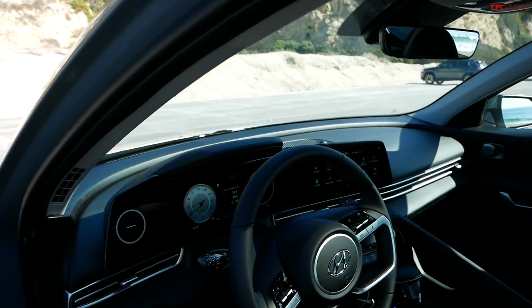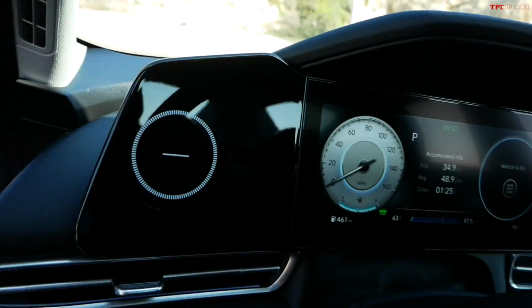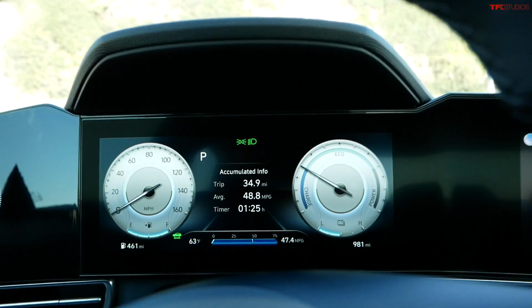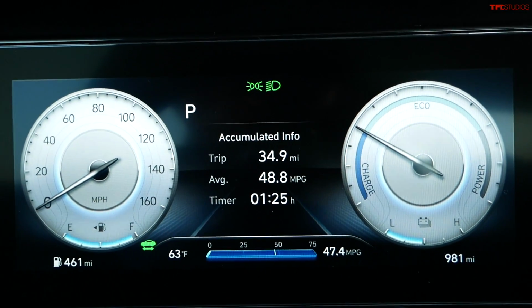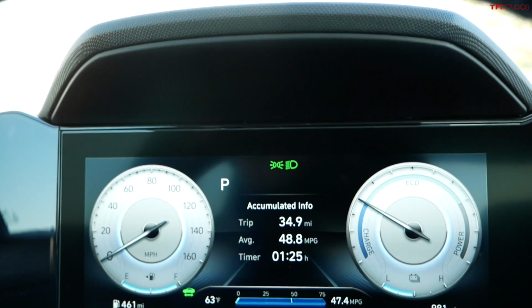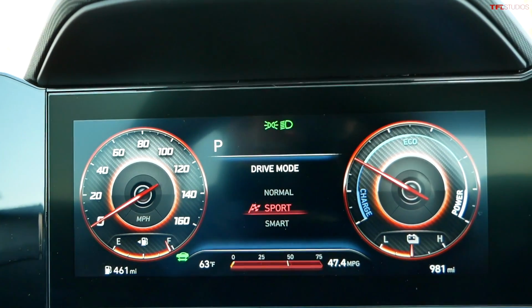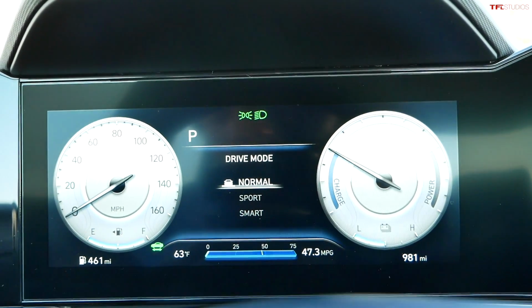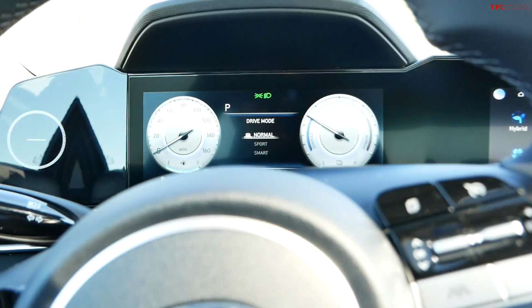Immediately as you step inside, you will notice that there are a couple of large digital screens. You have your digital gauge cluster right here in the center, which changes its appearance as you select a sport driving mode. And the driving modes mostly just adjust the throttle response and the steering feel.